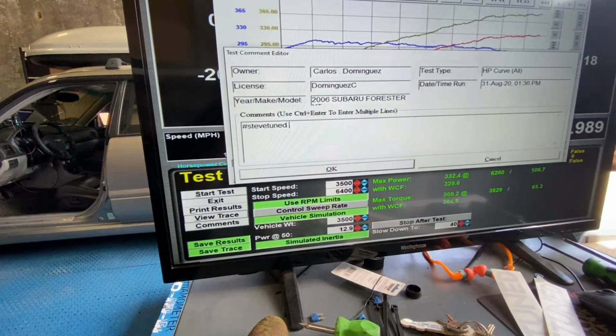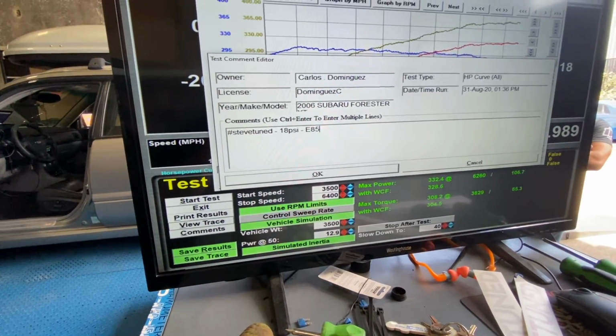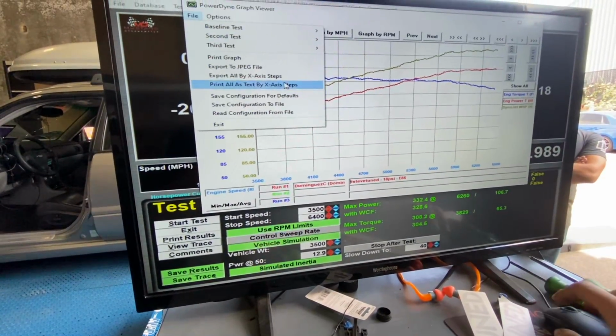Let me save this file. It's gonna be a fun car. You're gonna like it with the auto.